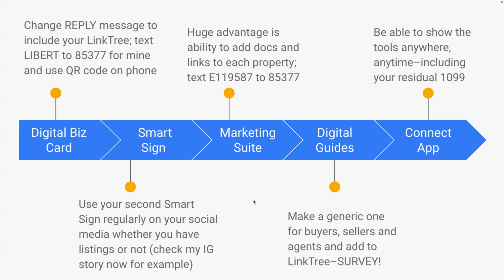So right now, if you are near your mobile phone or your desktop, go to my Instagram. It's at Nick Libert. For anyone that doesn't know, please add me if we're not already following each other, but then go and look at the story I just posted on my Instagram. If you text look with Libert, all one word, to 85377 right now, you will get the 10 nearest properties near you. And isn't that cool?